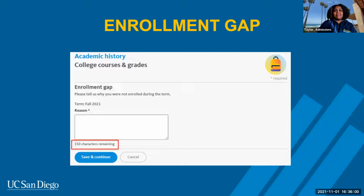Again, I think it's a lot more common than students realize for those gaps to happen. And as I mentioned, we know life happens. All kinds of things can impact you taking gaps. That's why we want to provide you the opportunity to provide the explanation, so we don't just assume that you just left that blank and we had to ask you for that extra info.